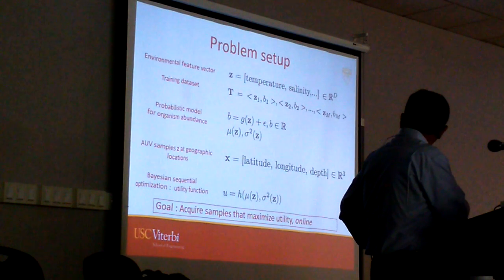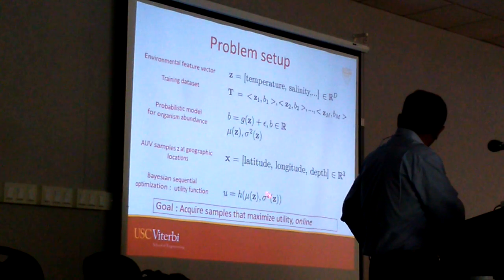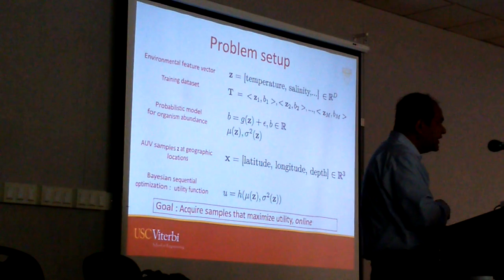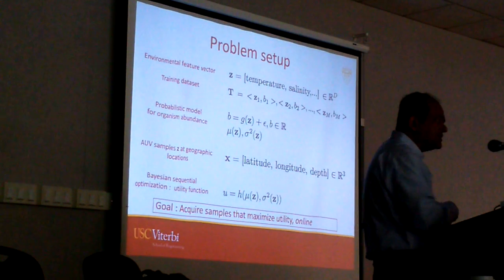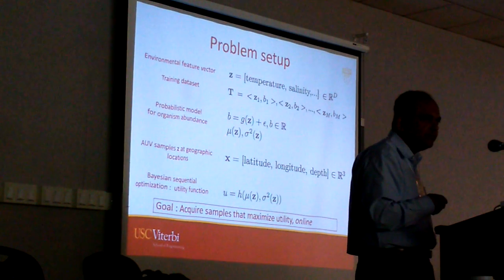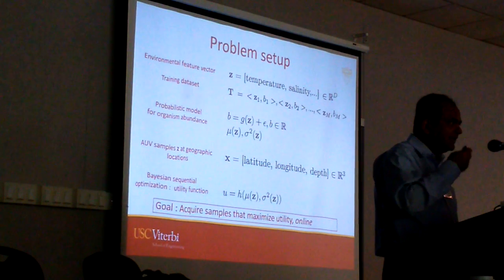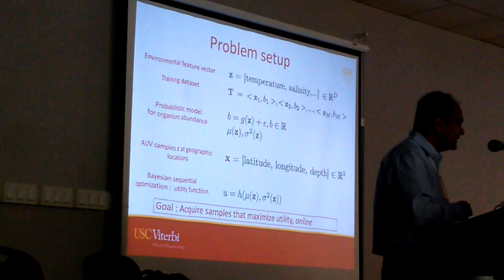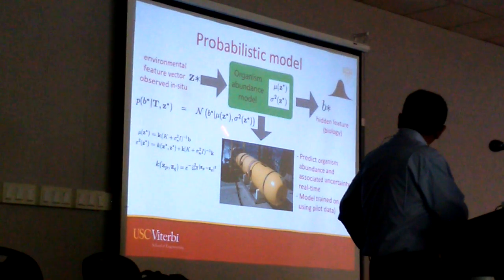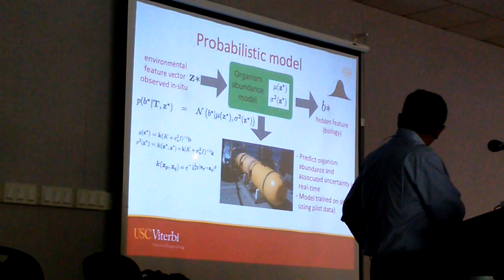And then the vehicle goes off and makes measurements at some locations based off of some utility function. And I'll tell you in a second what the utility function is. And the overall goal is to maximize this utility in an online fashion. So remember, the labels happen offline, but the utility maximization has to happen online as you're moving around the water, right? So that's the thing. And so the model is fairly simple. It's a Gaussian process. There's a squared exponential kernel.